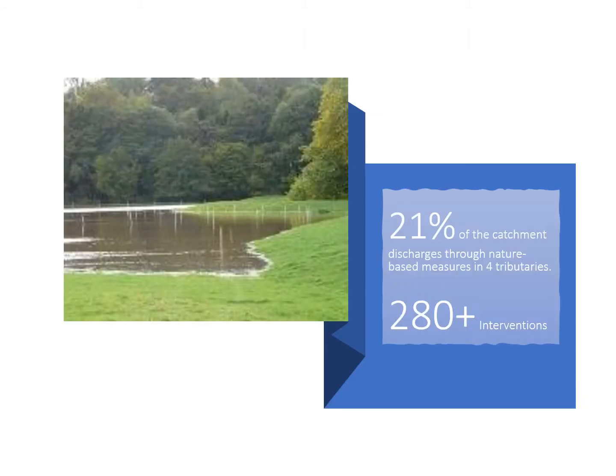By the end of what they call phase one of nature-based solutions implementation, they had built over 280 interventions.